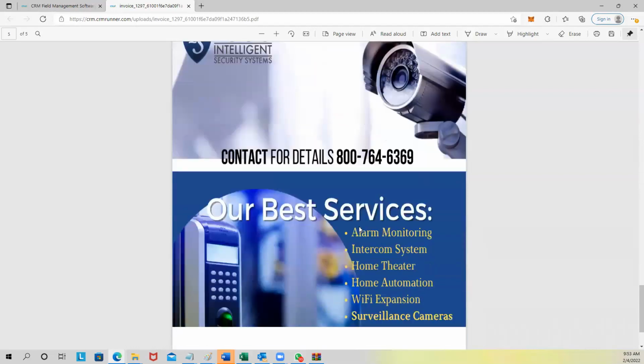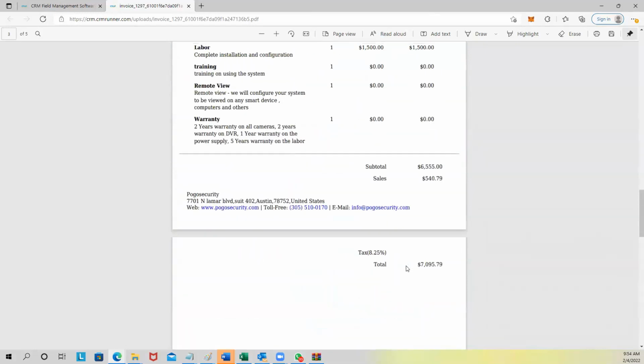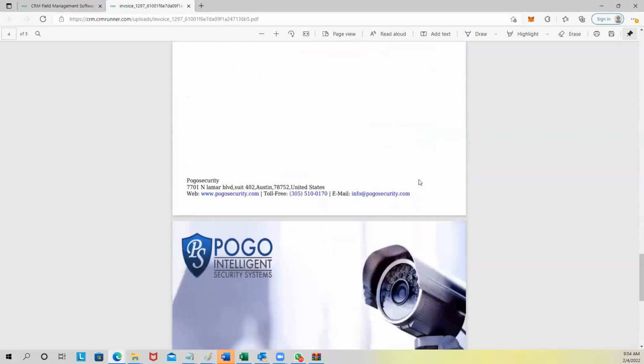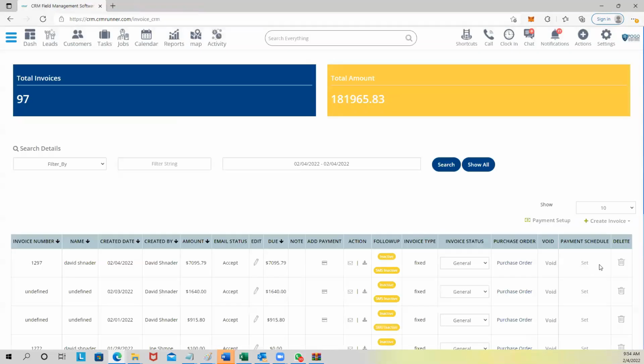And by the way, we do breakfast and nights and this and that. So now it looks like a nice brochure. You can add, if you want, an option for a signature here. Terms and conditions will come by default. And you can do settings.